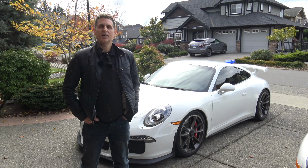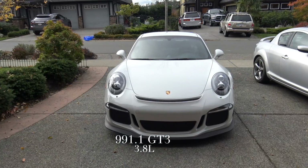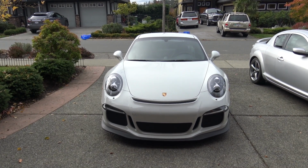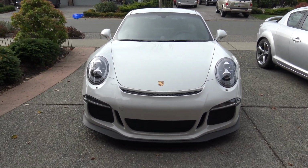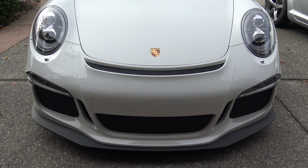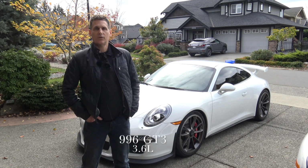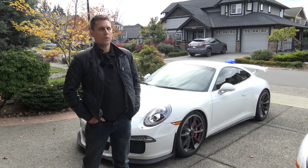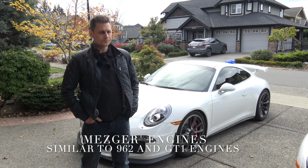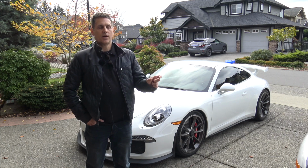This particular car is a 2015, so it's a 991.1 internal designation, right? As opposed to a 991.2, which would be the 4-liter engine with a little bit more horsepower and other things like that. But basically, as far as GT3 series are concerned, this is the third generation of the GT3. The first one came out 1999 for the 996 model, the first GT3 model. And of course, that was using the 962 derived Mezger engine, so-called Mezger engine. Sorry for all these numbers. Basically, they're all 911 series, but they each have like a special model number.